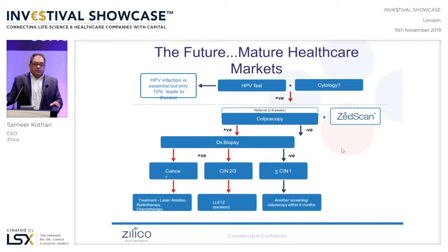This market, or this pathway, is being challenged with the advent of HPV in the role of cervical disease and molecular tests that are coming in. So in the UK, we're moving to primary HPV screening as of January 2020. The HPV test is a great test in terms of sensitivity, but like many biomarker tests, its specificity is actually pretty poor. So you will have a lot more women going into colposcopy as of next year.